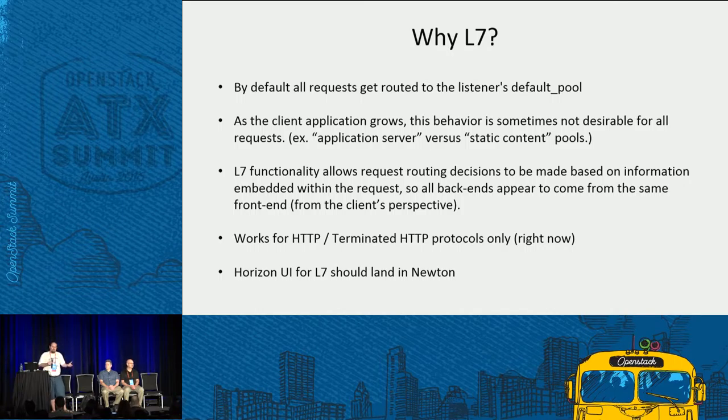For example, you might have certain back-end servers that are optimized for serving dynamic requests, like application server type stuff, and other ones that are optimized for serving static information. In those cases, as your application grows, you don't necessarily want to deploy multiple load balancers and update all your URLs, especially if you have a bunch of people linking from external sources. You have a URL structure on your site that you don't really want to change, but it's not going to scale well without doing some routing based on information embedded within the actual client request.